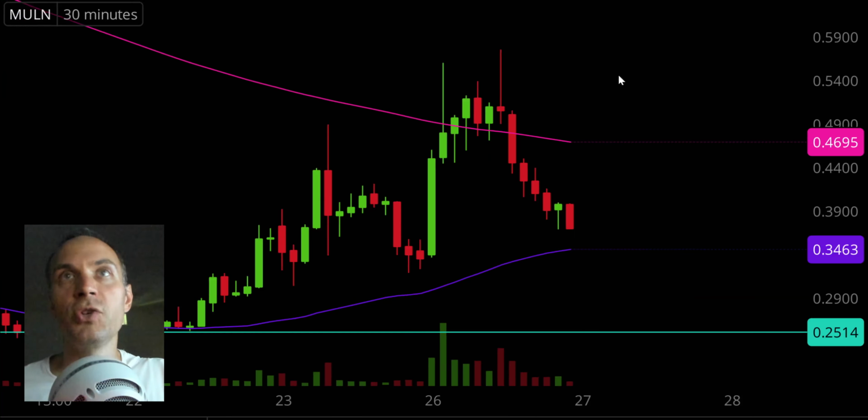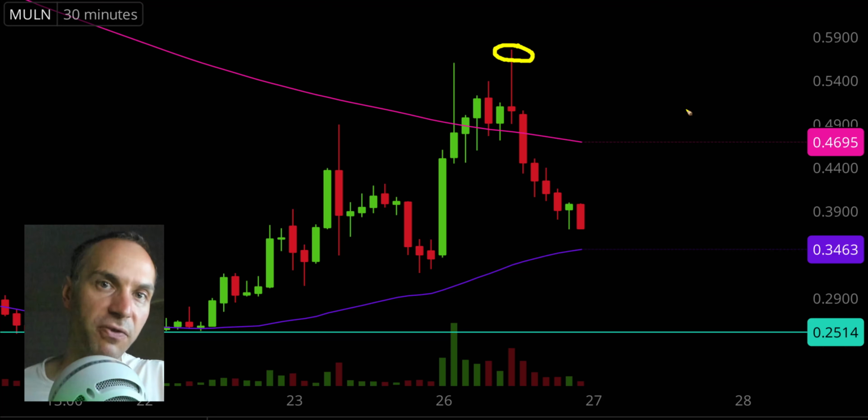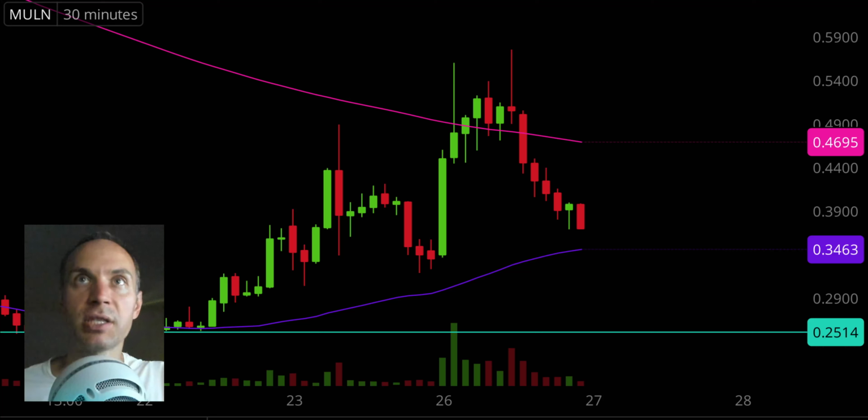Next one, MULN, and this is a pretty rough looking chart, although it all does depend on perspective. What do I mean by that? Well, if you're a day trader, flipper, scalper, whatever you want to call yourself, and you bought right there and your plan was to buy and sell within 7 minutes, well then yes, from that standpoint, the chart looks absolutely terrible. But if you care about just these situations where you can buy at relatively wise pullback areas and you just like to play pullbacks in general, and if you like penny stocks, this one certainly fits those criteria.